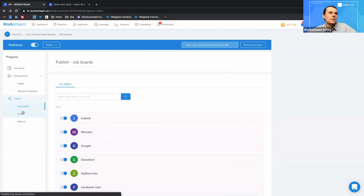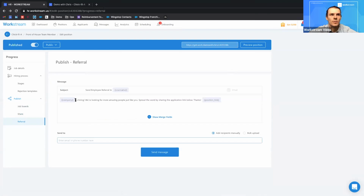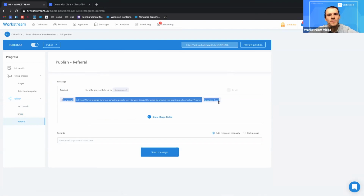But that covers some of the job boards, some of how we work with the job posters. We also integrate with social media, and we have referral codes. So you can blast this out to current employees, and they can pass along the open positions link to their friends and family. It's all trackable, just in case you offer some sort of incentive for your current employees to send that link along and have their friends and family apply.